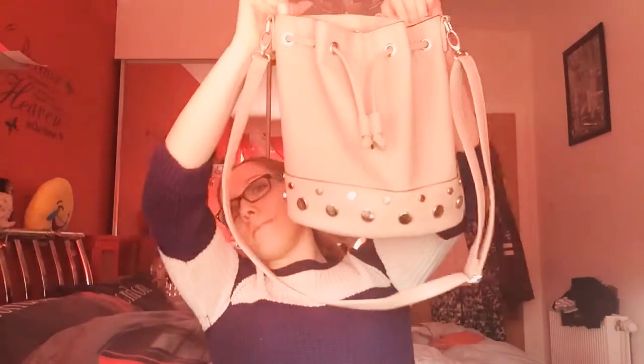So, this is my bag. I'm actually so annoyed. The first thing I have in my bag is the Victoria's Secret Pure Seduction. The next thing I have in my bag is perfume, and it's Popcorn for girls. I got it for Christmas from my mum and I literally love it.